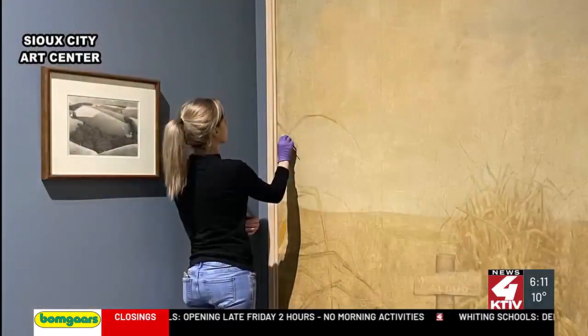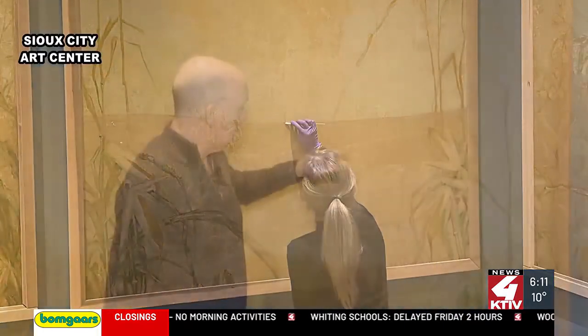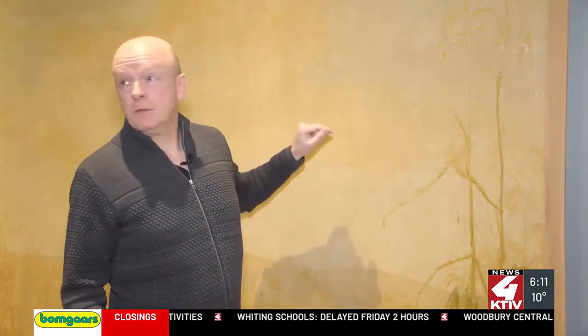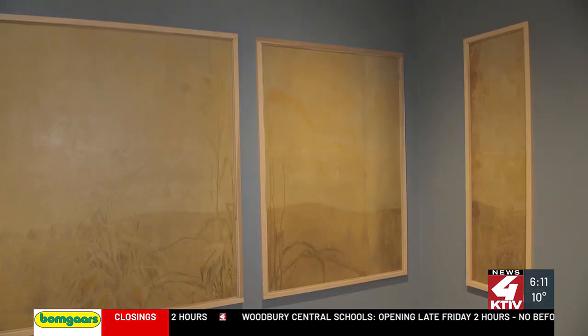The pieces will go to the Midwest Art Conservation Center in Minneapolis for restoration. You can see some of that delamination that I was telling you about. That's where the paint is kind of coming off the surface. Atkins says the restoration will be a year-long process.